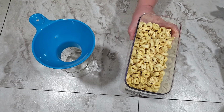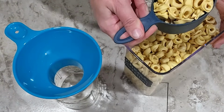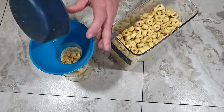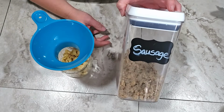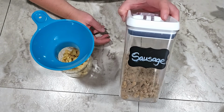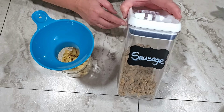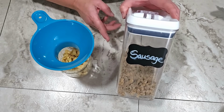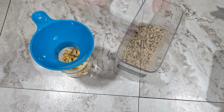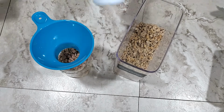I'm going to be adding 1 cup of the tortellini. And next, I'm going to be adding my meat. I'm going to be adding some sausage. You could use sausage, or you could use Hamburg, or a combination of each. I've got an ingredient coming up that's going to give us a little bit more sausage flavor, so even if you use the Hamburg, it's going to be just fine. I'm going to be adding 3/4 cup of the meat, so a 1/2 cup and a 1/4 cup.